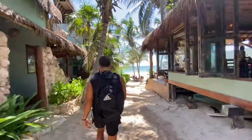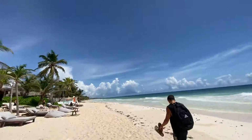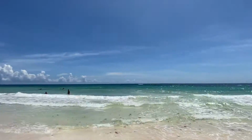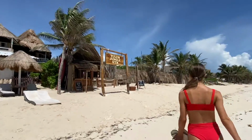Getting to this place was a little bit hard. We had to bribe someone to let us park in their lot for like 50 pesos. And then you had to walk through a restaurant and get down onto the beach. Once you got on the beach, it was so nice. The water is so beautiful. And you walk down a little bit towards the left and then you'll see the jungle gym.